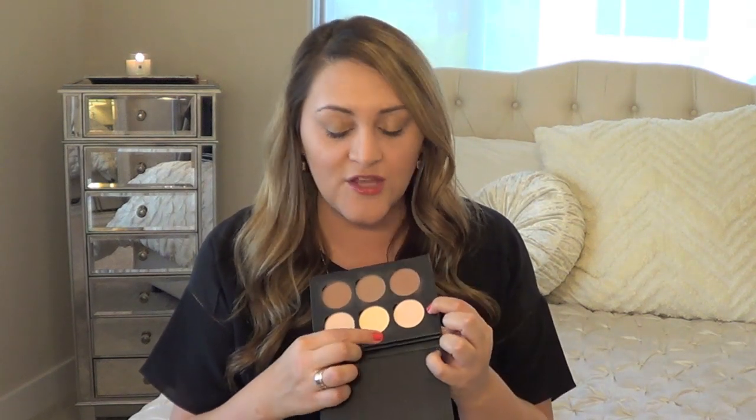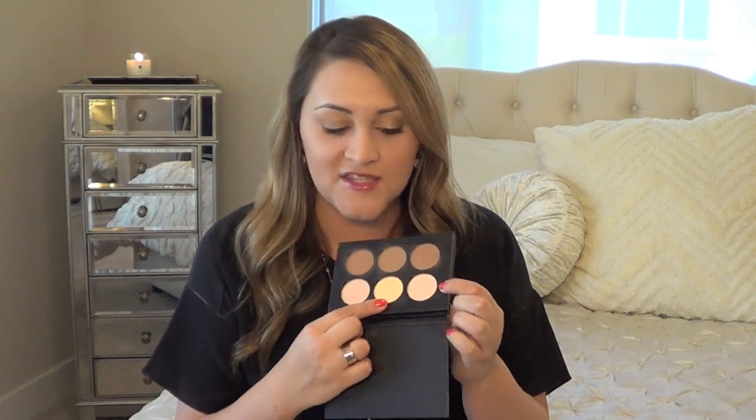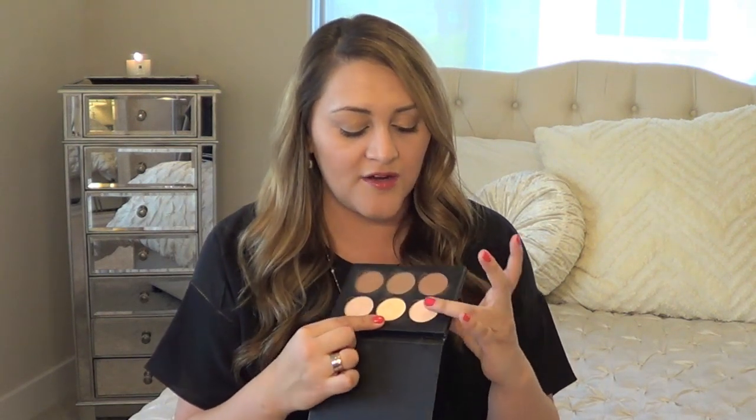And then these are just beautiful. This is a beautiful highlight. You can even set your under eye concealer with this powder. And then this one is more of an all over powder, and you can just use it to highlight as well. I really recommend this.